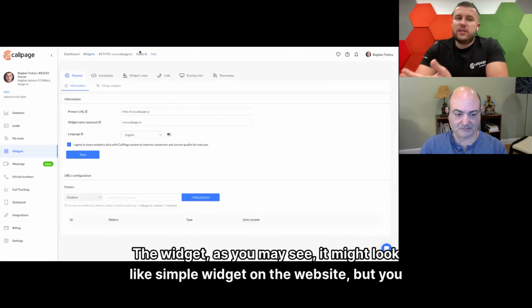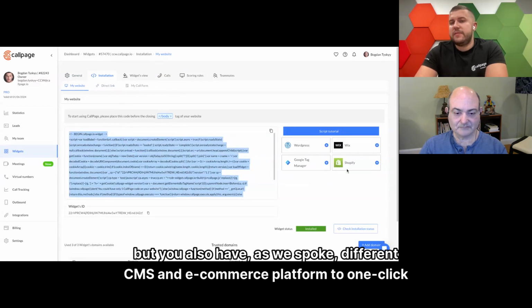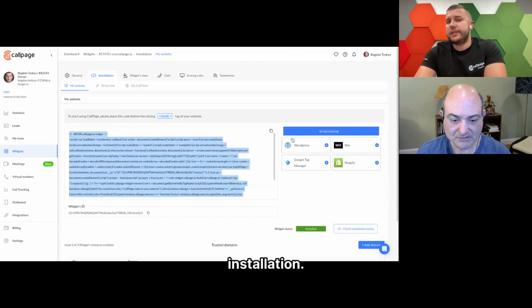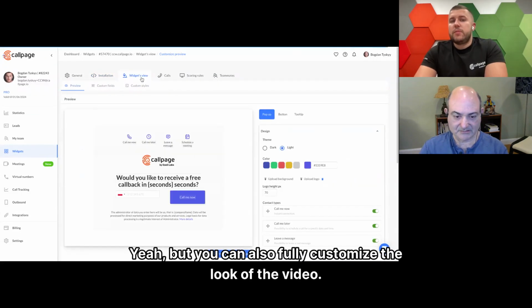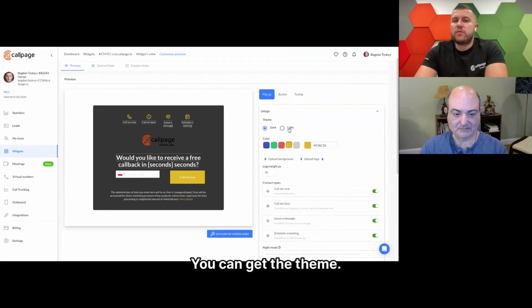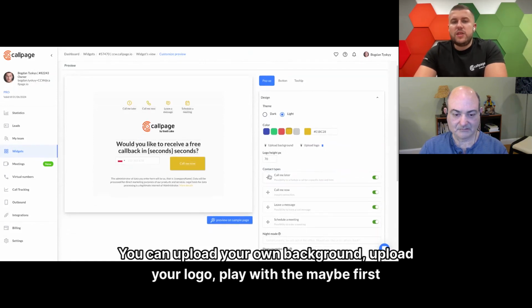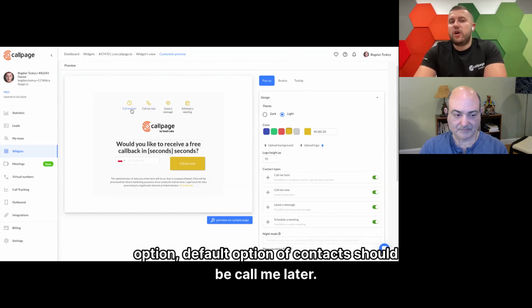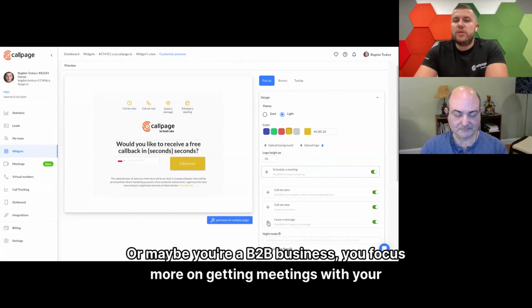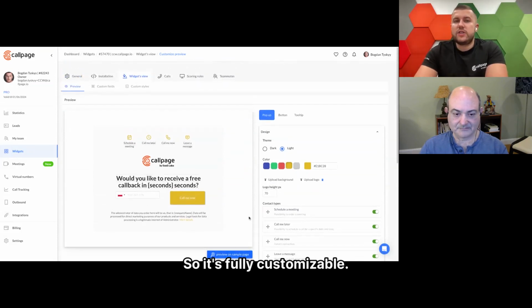The widget, as you may see, might look like a simple widget on the website, but you have different powerful options. When it comes to installation, this is the code that you may install on your website, but you also have, as we spoke, different CMS and e-commerce platforms for one-click installation. Wix, Shopify. Yeah, but you can also fully customize the look of the widget. So the color, you can even put your own color. You can get the theme. You can upload your own background, upload your logo, and play with the default option of contacts, which maybe should be call me later, or maybe you're a B2B business and you focus more on getting meetings with your customers or demo calls. So it's fully customizable.